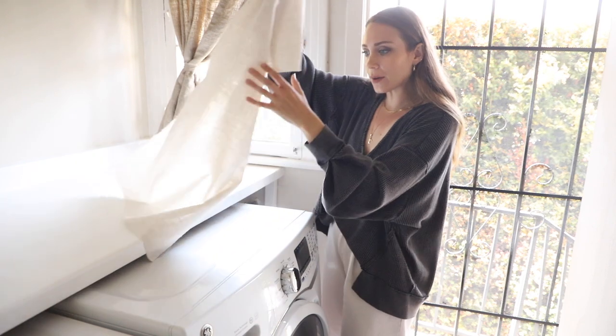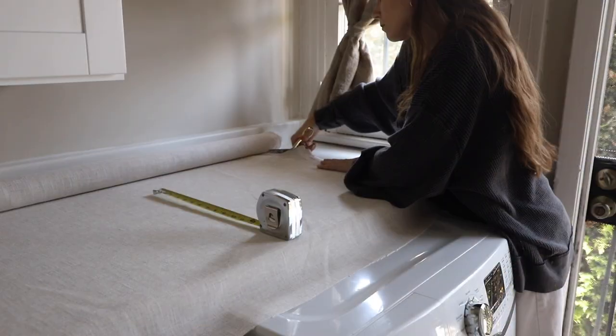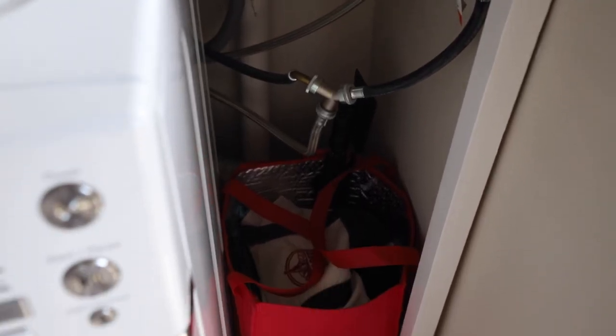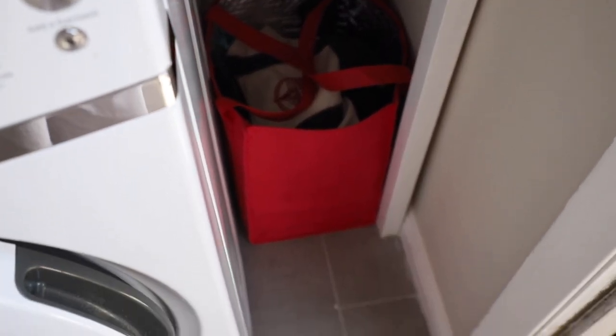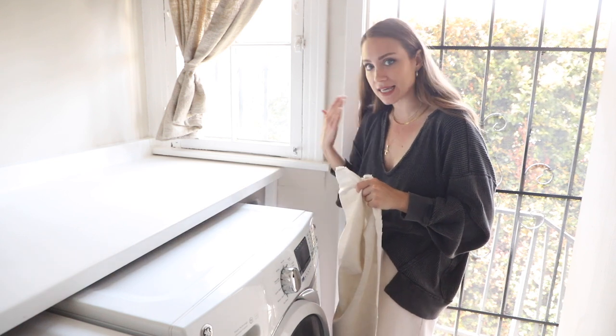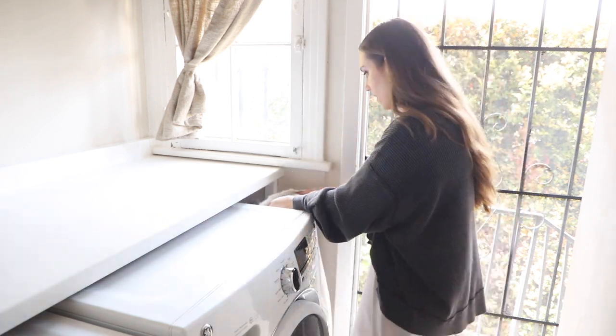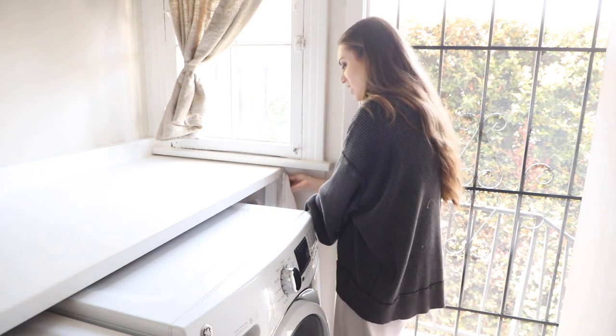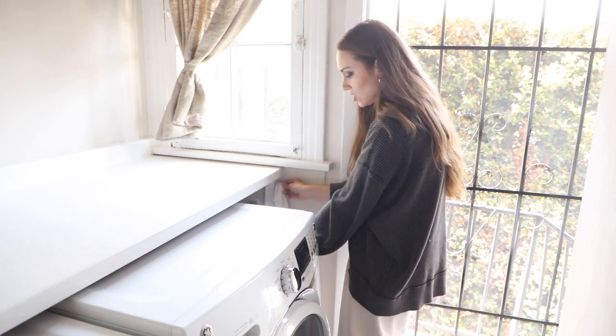While we're on the topic of fabric, I just cut another piece that I'm just gonna hem around the edges to hide the plumbing, like the water, and I have this little space where I can put our reusable bags right next to the back door so we can take them grocery shopping. Maybe Velcro this piece of fabric back there, so that it just hides all that. It looks a little more finished and polished.